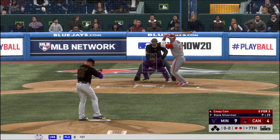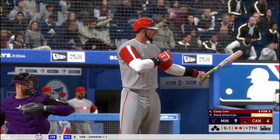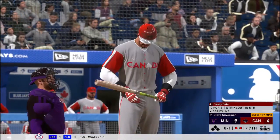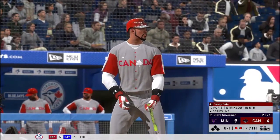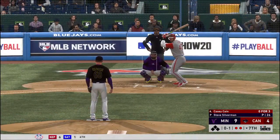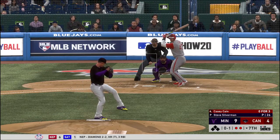To the plate now, Casey Kane, as he looks at a fastball that's in there for strike one. He could really use a knock here. 0 for 3 in the game so far. Into the windup. Here comes the 0-1.